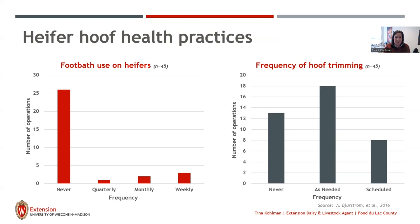Now, if we're looking at frequency of hoof trimming across 45 herds, about 13 of those herds said they never trimmed hooves in the heifer herd. And then about 18 of them trimmed as needed, while only 8 of the operations said that they had a scheduled routine for all of their heifers to be trimmed. A large number still never trimmed or only trimmed on an as-needed basis the selected heifers that needed it.